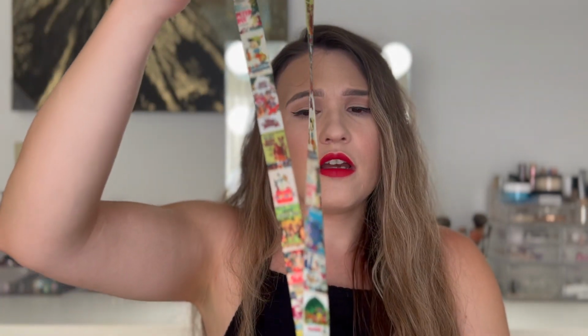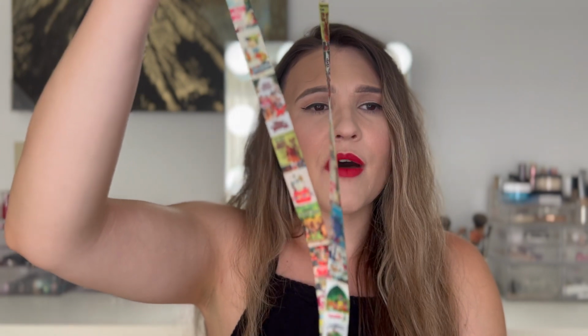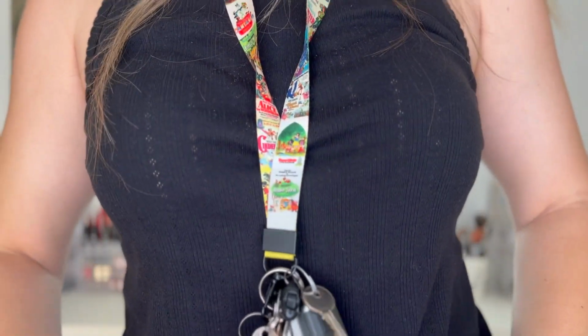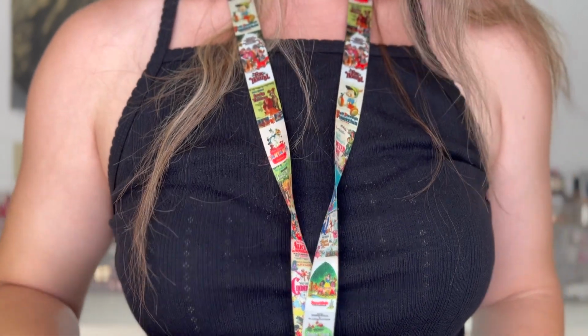The only thing is that I think these might be kid size. It doesn't bother me. It just ends up sitting a little higher than other lanyards that I have. I'd say a normal lanyard for me is maybe an inch lower or something like that. So that would be my only thing to say. If that will make you uncomfortable, then maybe don't get these. But I think these are so cute. So this is the first one I got. Like I said, I got 3.